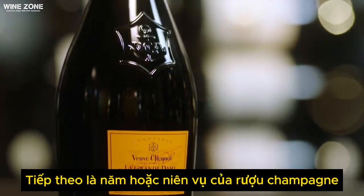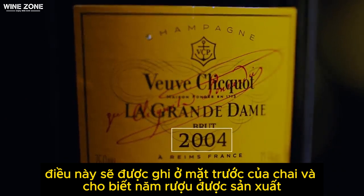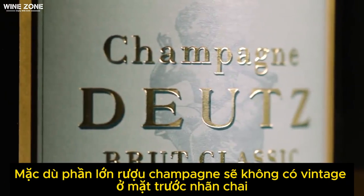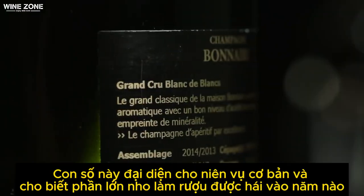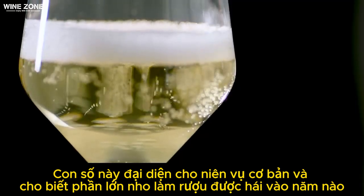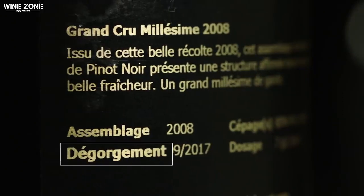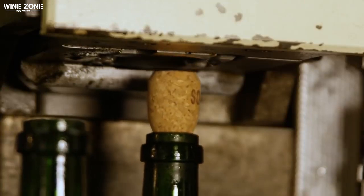Next up is the year or vintage of the wine. This will be stated on the front of the bottle and will indicate what year the wine was produced in. However, the majority of champagnes are a blend of vintages, referred to as non-vintage instead. Although non-vintage champagnes will not state a year on the front label, you may find a year on the back. This number represents the base vintage and indicates in which year the majority of grapes in the wine were picked. Champagne labels may even tell you exactly how long the wine was aged for. This is known as the date of disgorgement and tells you exactly when the wine was disgorged, before the bottle was finally corked and eventually released for sale.